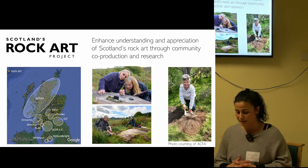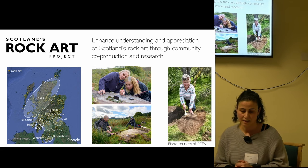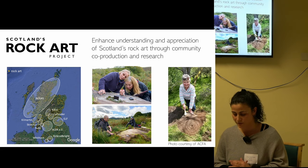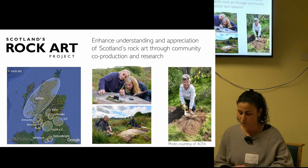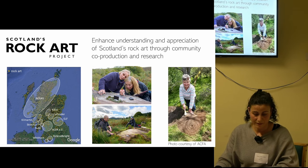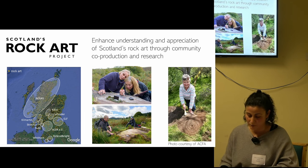Just for a little bit of context, Scotland's Rock Art Project was a 5-year project funded by the AHRC, and it was hosted at Historic Environment Scotland in partnership with the University of Edinburgh and also the Glasgow School of Art. And it ran between 2017 and 2022. It was a community-led project, and the main aims of the project were to enhance understanding and appreciation of Scotland's rock art through community co-production and research, as well as identify and systematically record rock art across Scotland in collaboration with community teams. And you can see in this map some of the areas where we had community teams working with us and the area that they've covered in terms of fieldwork and recording.